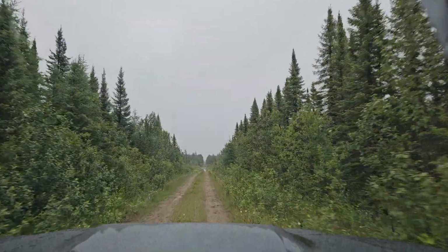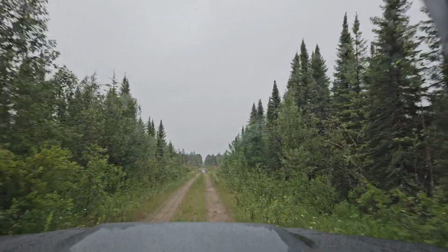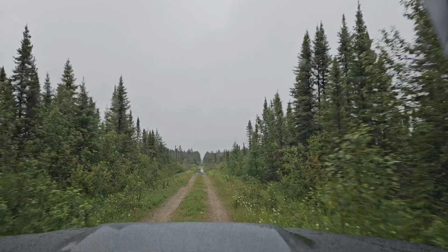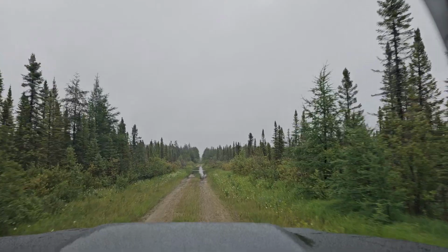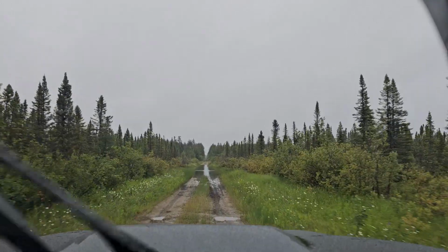Now here's a really big flood. Once we drive through this flood is where we're going to be camping for the night. The road opens up really wide. There's a grassy area. We'll pull over and camp right there. Now here's a large flood we got to go through. Pretty deep one. I walked through it earlier.